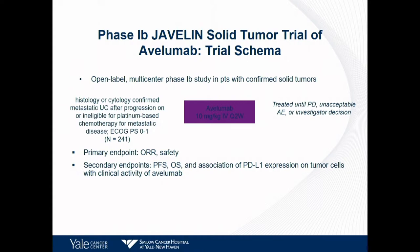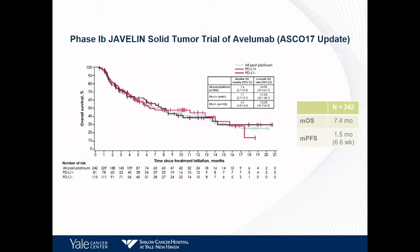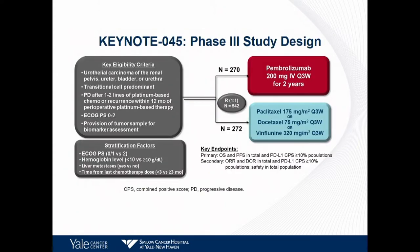Avelumab has also been evaluated in a phase one trial in the Javelin study. And again, no difference in outcome as far as PD-L1 status and similar survivals to what we've seen before. Now, as I mentioned before, pembrolizumab is the only checkpoint inhibitor that shows a difference in survival in a phase three trial. Almost identical numbers of patients to what we saw with the atezolizumab study.